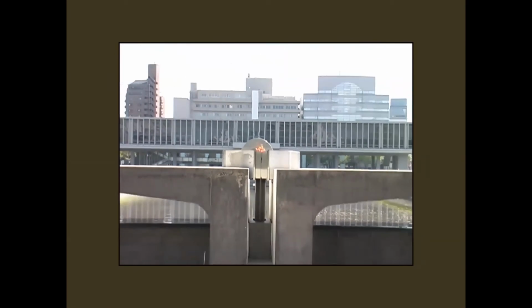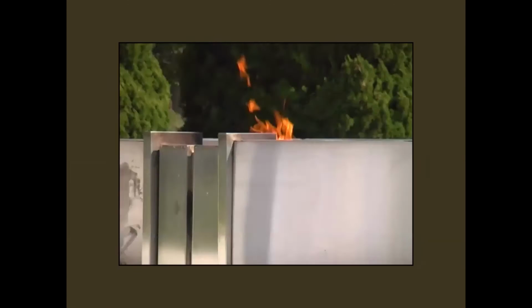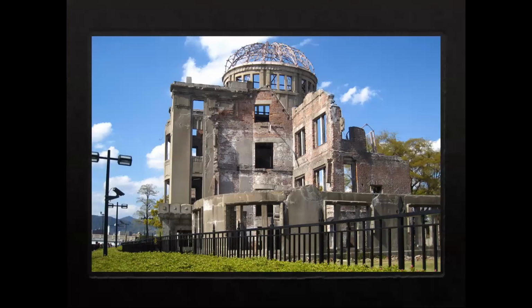And they have an eternal flame there in memory of the event. It was quite moving, Hiroshima. The whole of the centre of the city was flattened. But having said that, I think most of the buildings were built out of timber. They weren't very substantial buildings, but a vast number of people died.